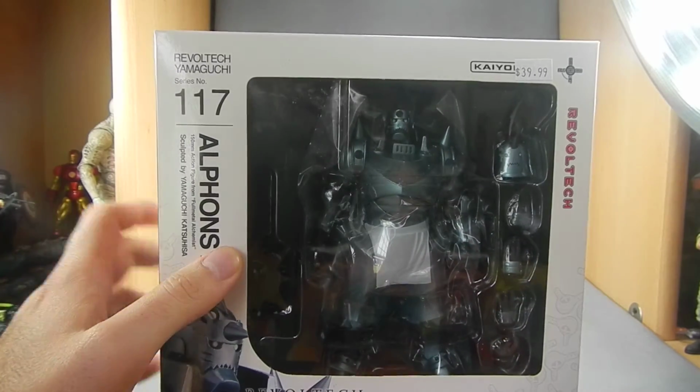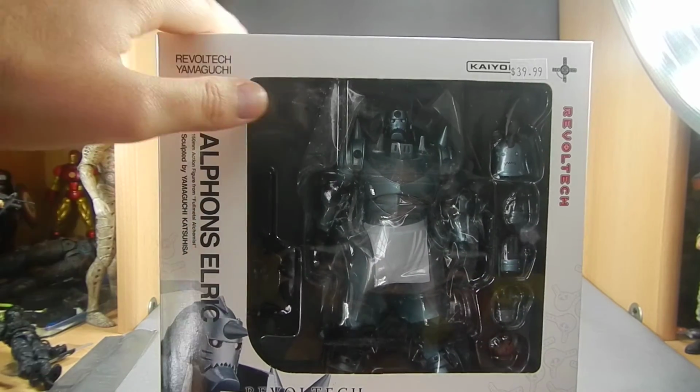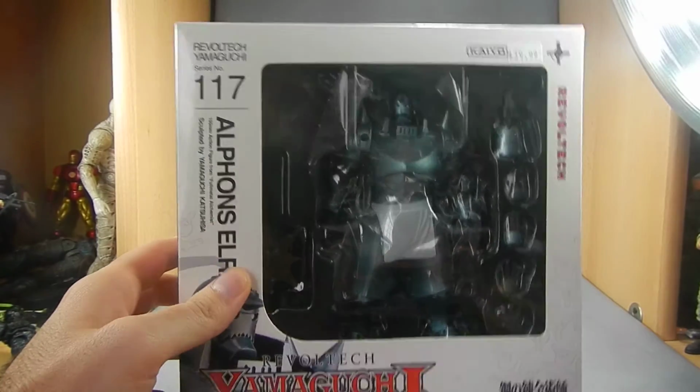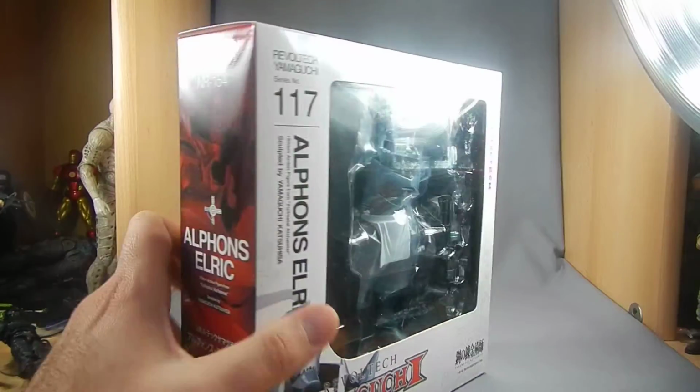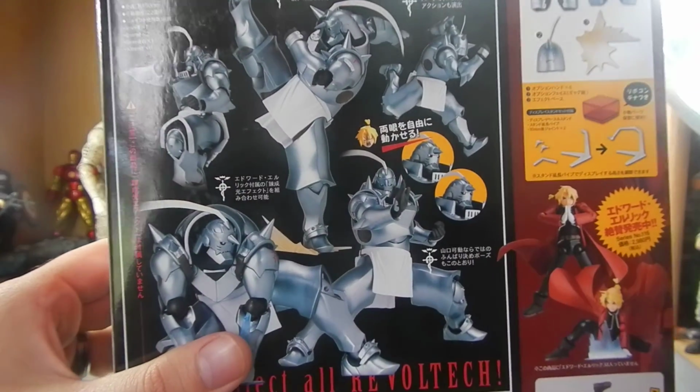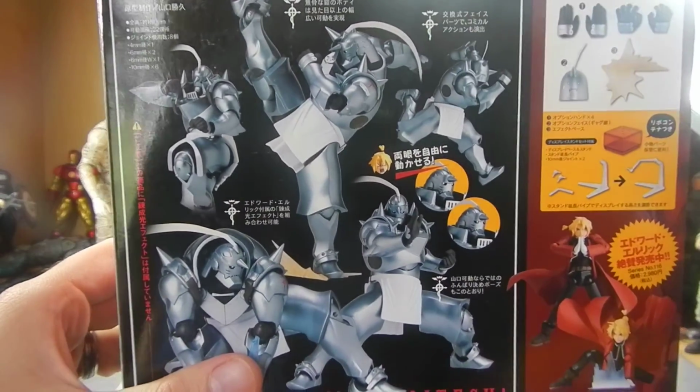But this figure is no longer in print, and someone had it for $39.99. I tried to talk them down, but they didn't do it. So I got this for a friend for $40. But very, very cool figure. Very neat design. Just sort of armored up with like a sumo towel. So very, very cool figure.